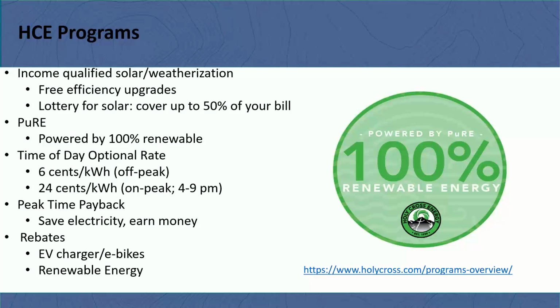If you offset vehicle miles, which means you can't just ride up to Independence Pass or ride to the Maroon Bells, you actually have to get on your bike and go to the store or go to the outdoor yoga class, or just some offsetting, leaving your car in the garage and taking your e-bike, that will give you a $200 rebate. And then we also still have our renewable energy rebates, and those are changing September 1st.